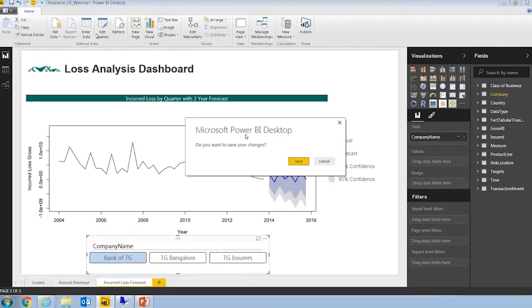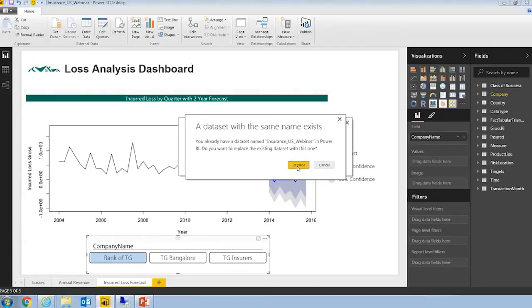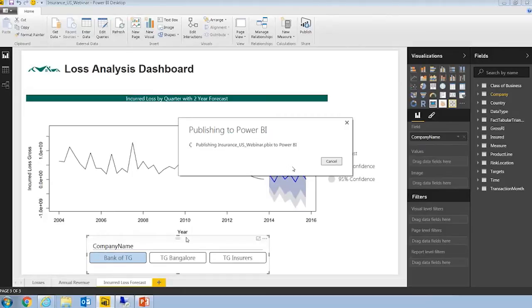So we'll go ahead and publish to Power BI, and by that it just creates an in-memory model as well as the visualizations that we'll take a look at a little bit later in PowerBI.com.